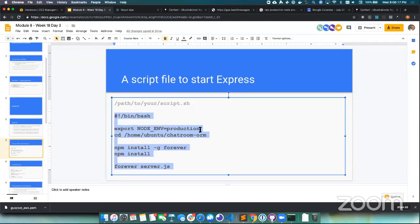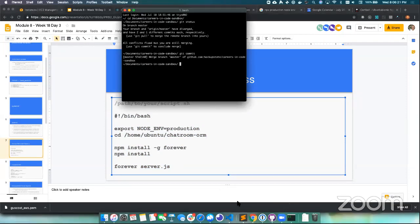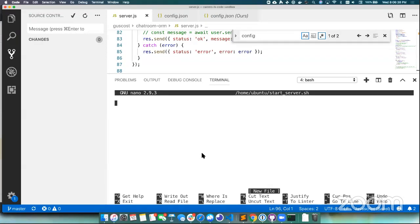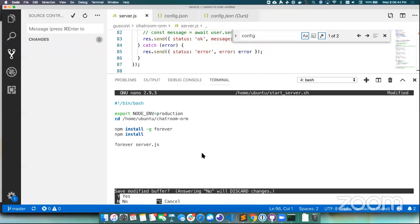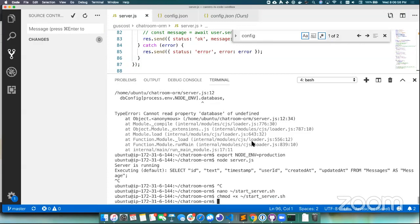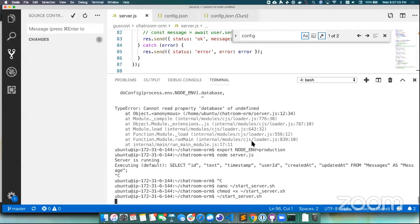All right, so I'm just gonna copy this whole thing, go to the terminal, and say nano ~/start_server.sh. And this will be our start script. I'm going to paste, Command V. That's the whole thing. Control X, yes. Good. I'm going to do chmod +x ~/start_server. Okay, and now if we run ~/start_server, we should see it do all the things we said.